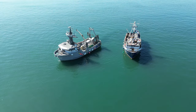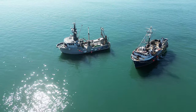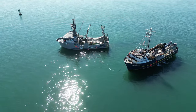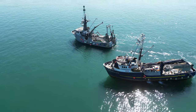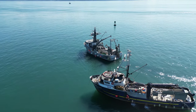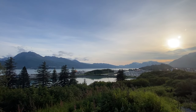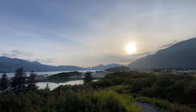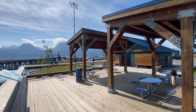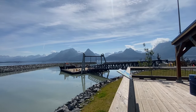Large boats that do pot fishing or trawling during the winter are often used for salmon tendering season in the summer. A salmon tendering contract usually lasts around 75 days, but it can be shorter or longer depending on the year and what area you're tendering in. This past summer, my wife Jade and I tendered out of Valdez on the Ocean Invictus. The salmon season here lasts from around June 1st through the first couple weeks of September.